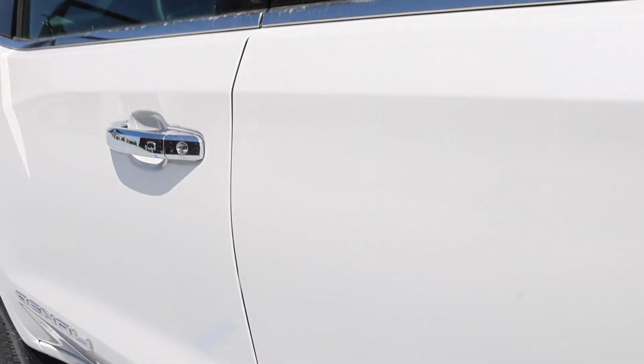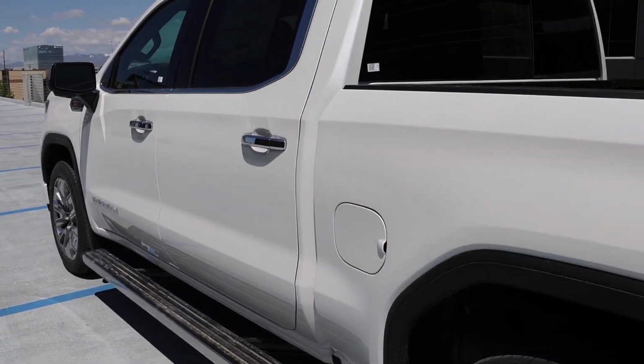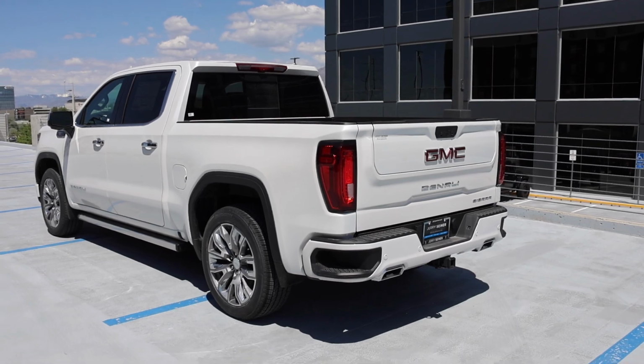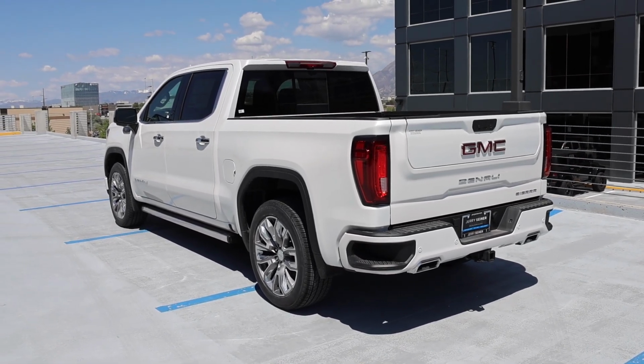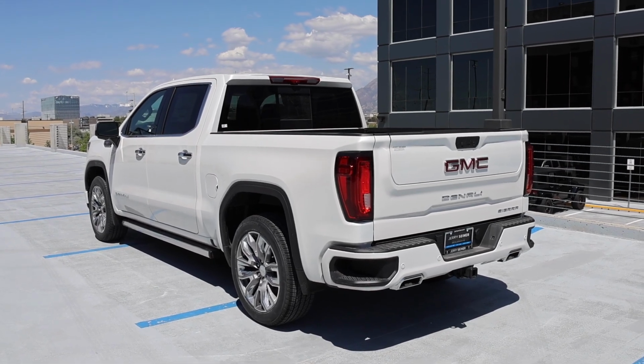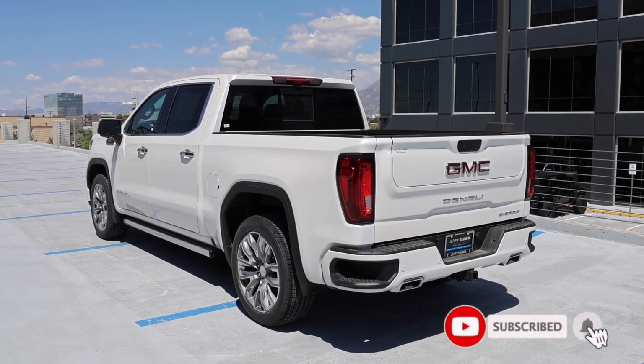Hope you guys liked the video. I think that the GMC Sierra 1500 is a really strong contender. I like the truck. It looks great. It has great amenities, and they come pretty decked out. You don't have to option a bunch of things on these trucks to get a lot of features. So that's the one big advantage about buying this truck.